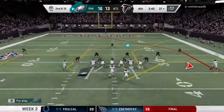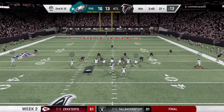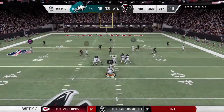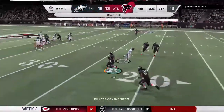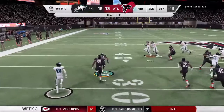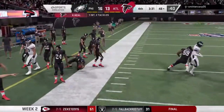45 to Mike. Here we go. Man, 5-7. Throwing now is Wentz. And look at this, they get the turnover they needed. It's intercepted, picked up by Keanu Neal.